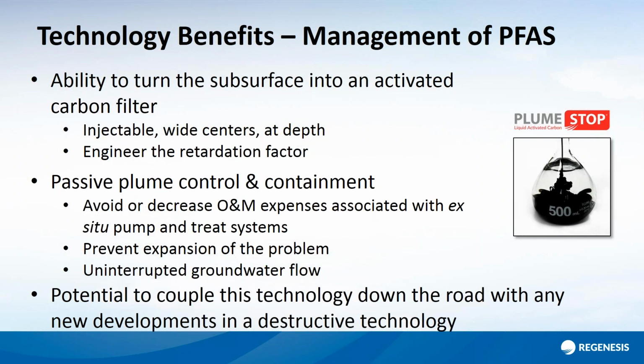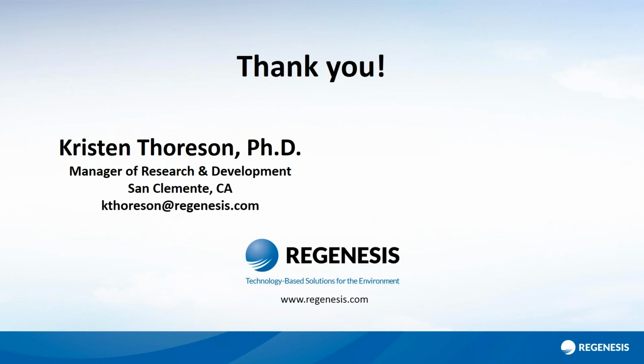And then the final point I'd like to end with is that, when we use PlumeStop for other contaminants, we often pair it with some kind of destruction technology, like enhanced reductive dechlorination by adding an electron donor. And so obviously there's a lot of people working hard right now to try and come up with some destructive technologies for these PFAS compounds. And so there's certainly potential to contain these plumes within a PlumeStop barrier and then go back down the road when a destructive technology is developed, pair it with that, and be able to clean up those barriers over time. And so with that, I'd like to close, and hopefully we have some time for some questions.